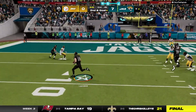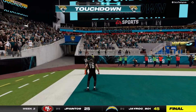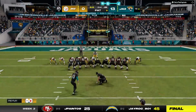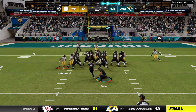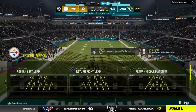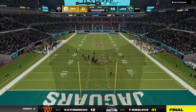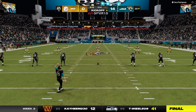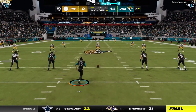They run the option left with Lawrence. And he will get this into the end zone for a Jaguar touchdown. Trevor Lawrence with touchdown number 2 in the game, and now 11 on the year. And the Jaguars go up by 2 touchdowns. Lutz good on the extra point, and it's now 14-0. After the touchdown, Lutz to kick it off.